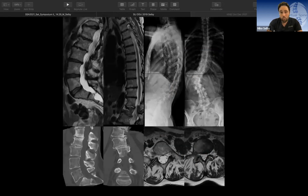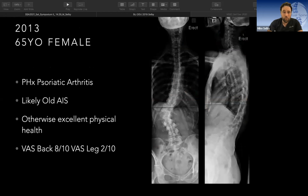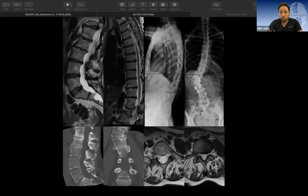You know, would you go long T9 to pelvis, MIS, lateral, hybrid, open anterior? We were talking briefly before off the conference about some of the English approaches, and look, some of the surgeons, particularly in the UK, may advocate doing this anteriorly, and then there are a bunch of other different options as well. But I think the 3-4 disc here, when I go back a slide, sorry, is probably degenerate enough to include it and tilted enough. So I think you're probably committed to going to 4, as Mike was saying.